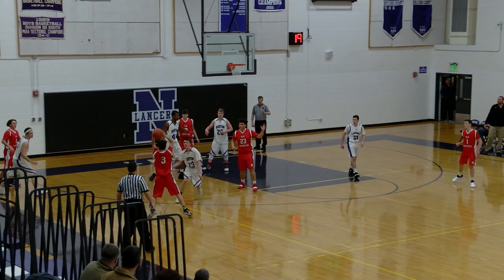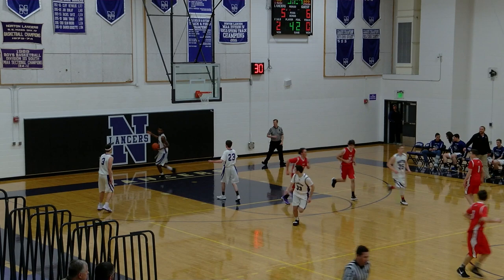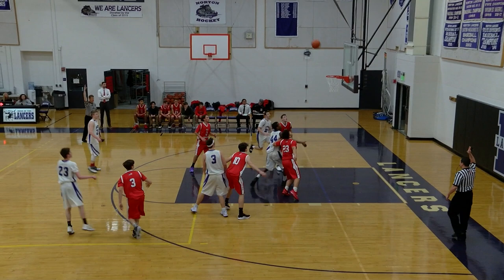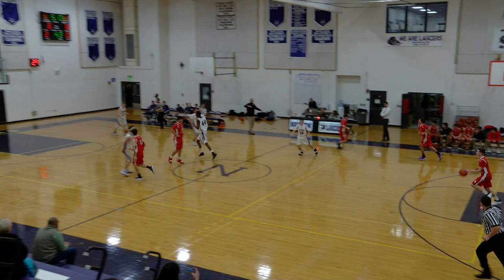Rochester up 6-5. And now make that 8-5. Another great shot from number 23. Norton looking for some space here. 23. Three-point shot. That was Brian Miller. Excellent job.